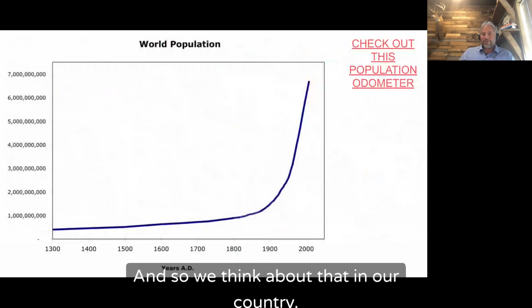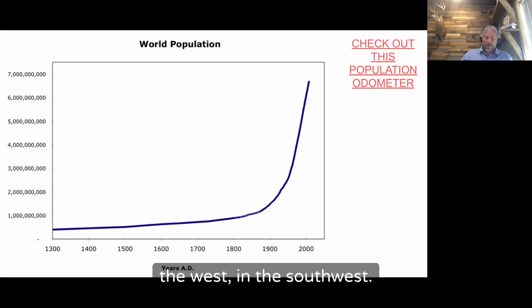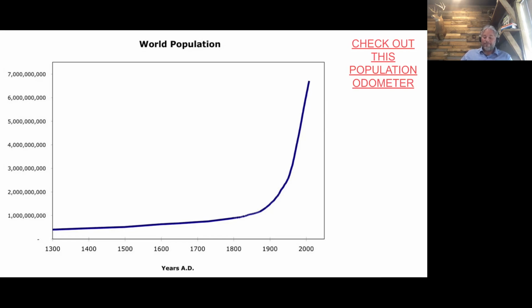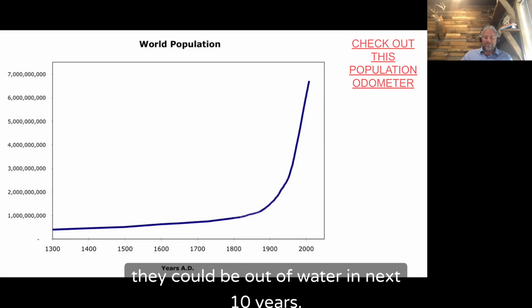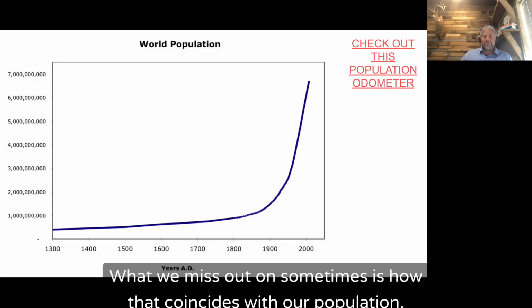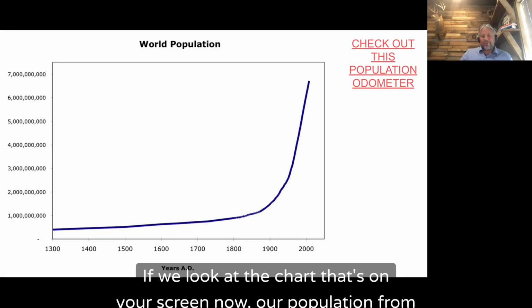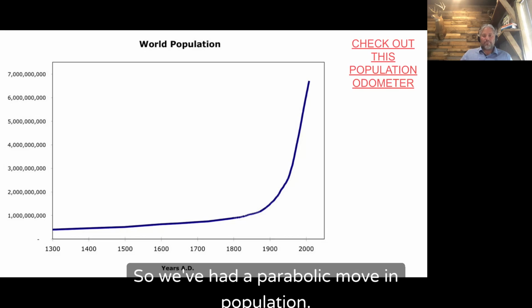And so we think about that in our country. We're hearing many instances today where there are water shortages in the West, in the Southwest, Central America, Mexico City. There's lots of stuff happening. What we miss out on sometimes is how that coincides with our population. If we look at the chart that's on the screen, our population from 1900 to 2000 grew almost eightfold. So we've had a parabolic move in population.